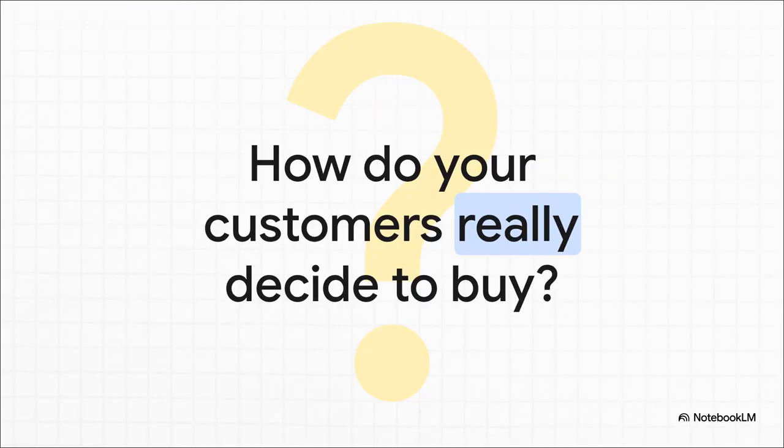So let's just jump right in with the big one, the question every single business owner wants to answer. What is really going on inside your customer's head when they decide to buy something? Because it's not always a straight line, and it's definitely not a one-size-fits-all process.